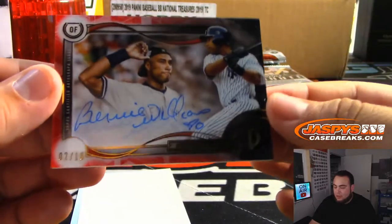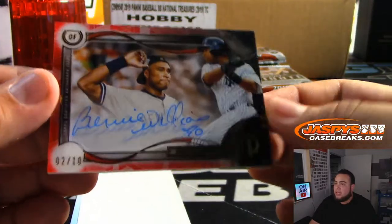And wow, look at that. Another one for the Yankees. Bernie Williams, 2 out of 10.